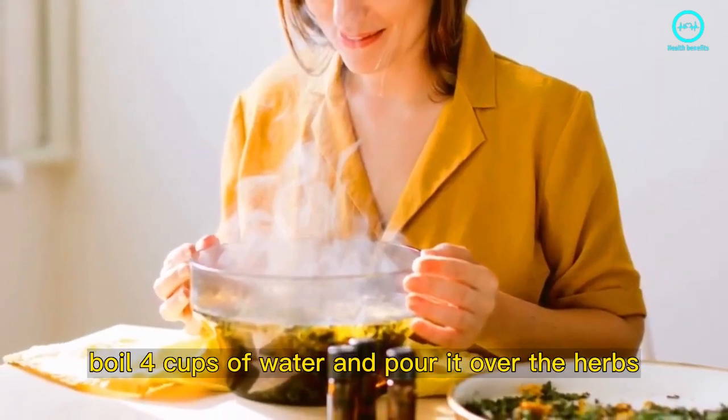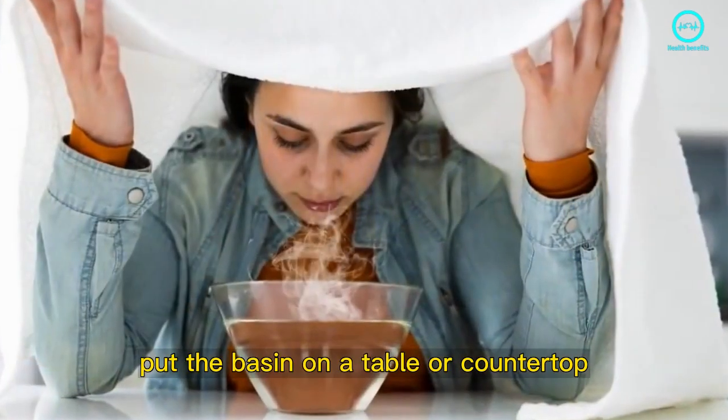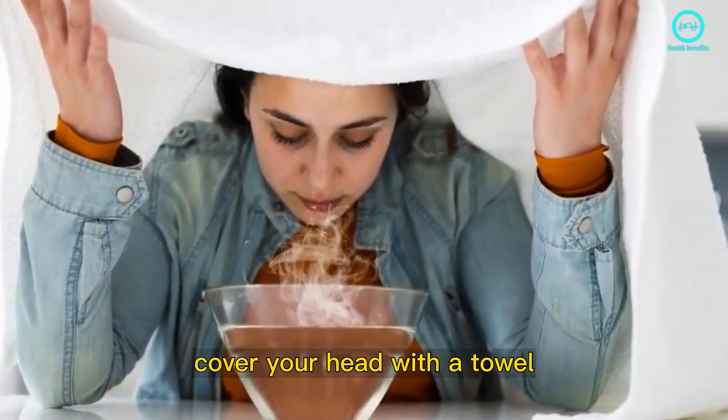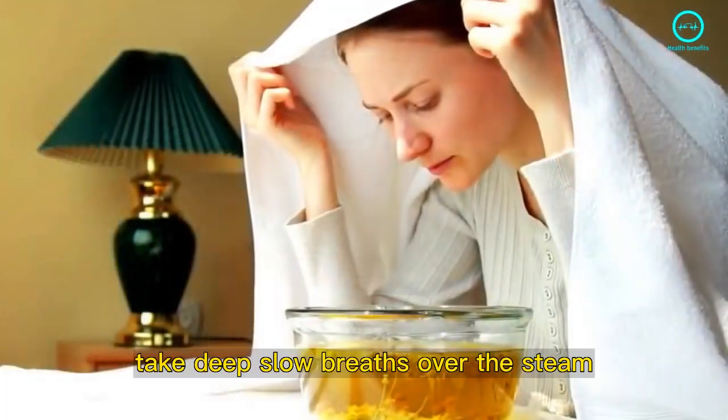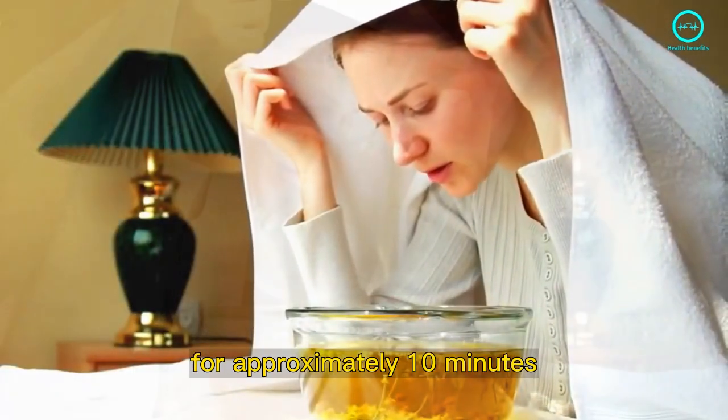Boil 4 cups of water and pour it over the herbs. Put the basin on a table or countertop. Cover your head with a towel and position it 10 to 15 inches over the basin. Take deep, slow breaths over the steam for approximately 10 minutes.